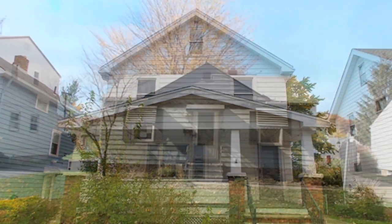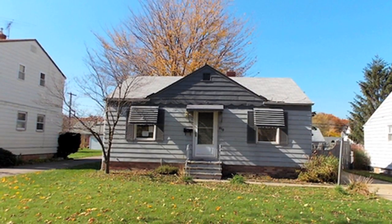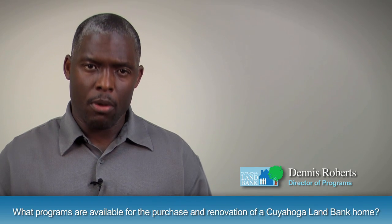An investor cannot buy a property in the Advantage program for at least 30 days. This makes it more likely that an owner-occupier will end up with the property, and we believe that's a victory for not only the land bank but also for the at-large community.